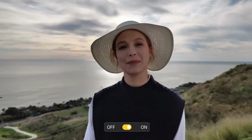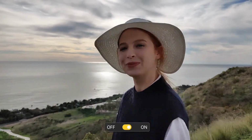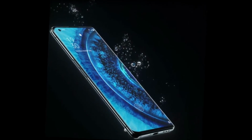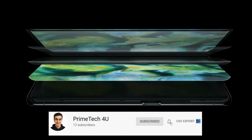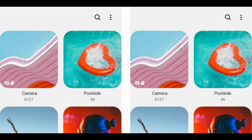The Find X2 Pro runs the Android 10 operating system with ColorOS 7.1 UI. As for the battery, it has a 4600 mAh battery with 65W fast charging support. The phone is available in 3 color variants, black, orange and Lamborghini edition, and it weighs about 207 grams. Number 3.